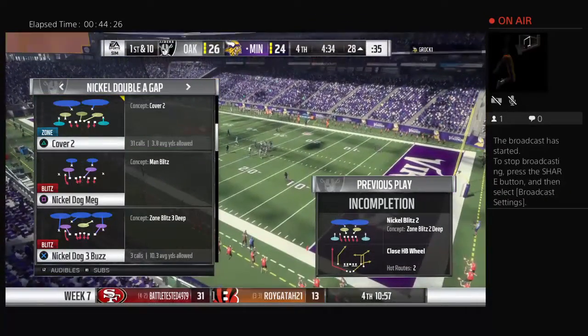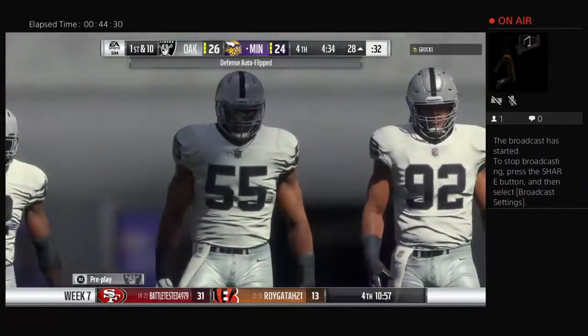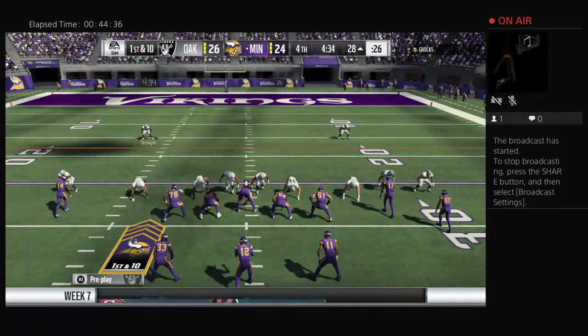I like the way you said happy there, right? The so-called good guys didn't get a call. They feel like it's been that way all afternoon. You feeling their pain? They finally got one. Yes, they did.